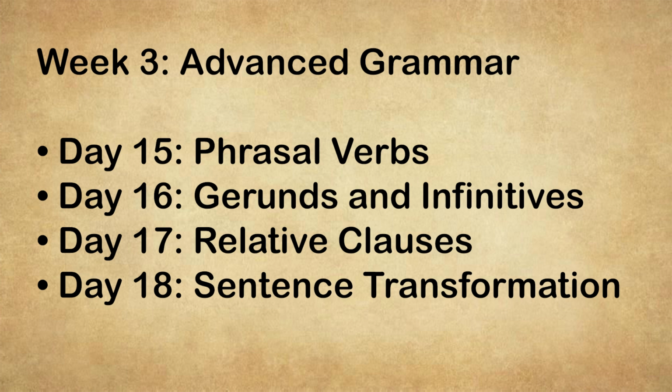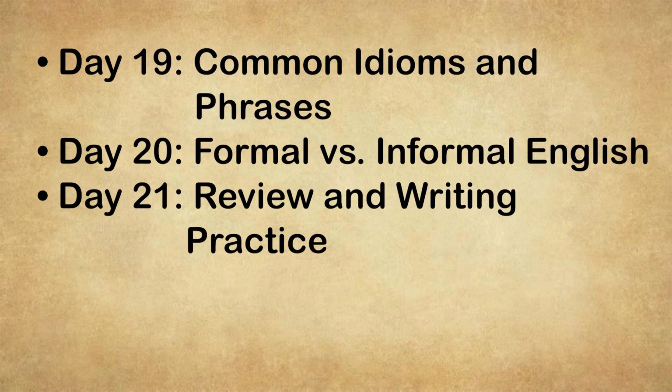Week 3, advanced grammar. Day 15, phrasal verbs. Day 16, gerunds and infinitives. Day 17, relative clauses. Day 18, sentence transformation. Day 19, common idioms and phrases. Day 20, formal versus informal English. Day 21, review and writing practice.